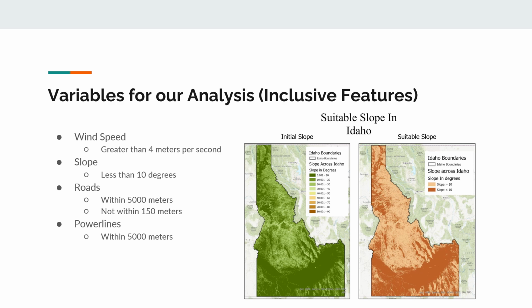Our second variable is slope. We derive slope from a surface elevation dataset from the University of Idaho. Ideal slope for wind turbine development is anything less than 10 degrees. We then reclassified our slope data as anything less than 10 degrees as a value of 1 and anything greater as a value of 0. We then buffered our road and power line classes at 5,000 meters each and added a zone of 150 meters around roads where no development could occur.